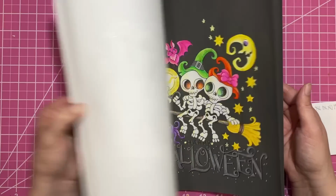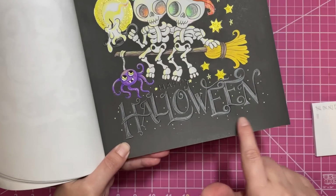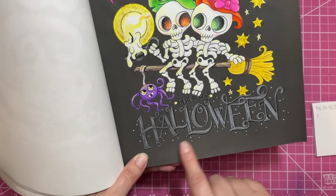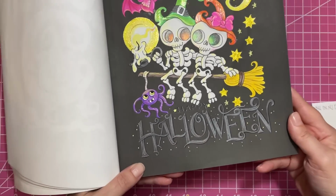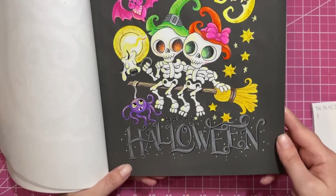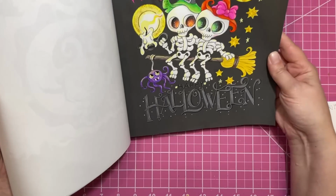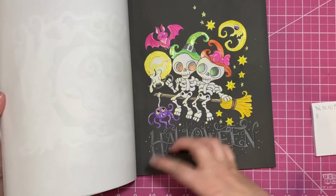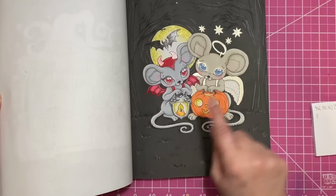Okay, I've got this one. And this one was really fun because I went through and found a really nice Happy Halloween lettering on Pinterest, and then tried my best to copy it. So that was fun. And then I could draw it on here. It just makes it look like it was printed on there or something. I just really liked it. I'm counting that as a pumpkin.